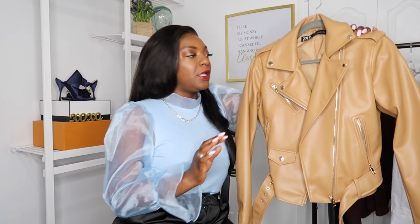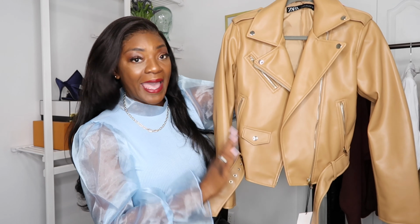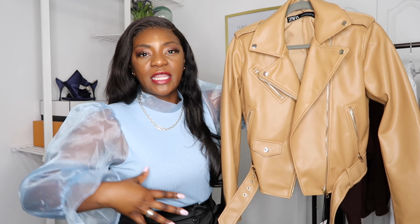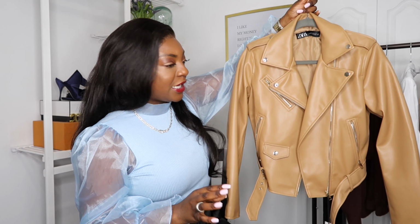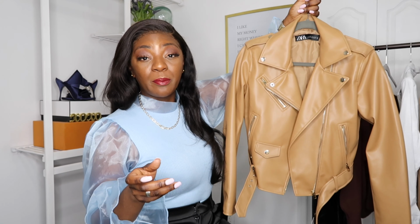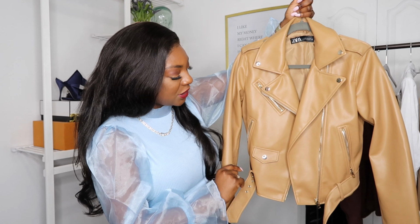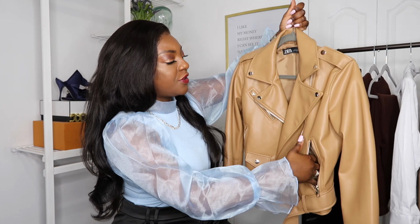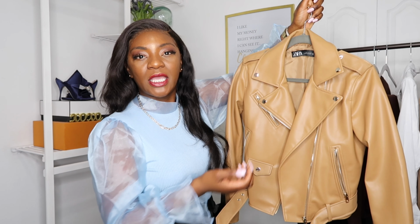You have room for storage, so to speak, in this, but I would not pack stuff in here because then you're gonna get that bulky look, and I'm almost positive that's not what you're looking for. While you can probably wear this on a night out if you don't feel like carrying a purse, you can slip in your ID and some cash and maybe something on the other side, but I wouldn't go too bulky because it is going to show and it's probably going to take away from the jacket.